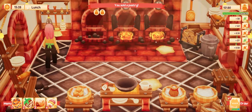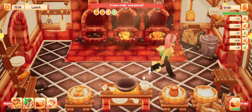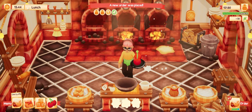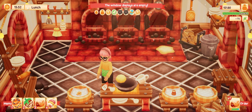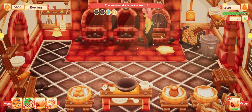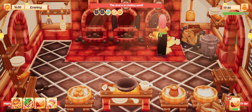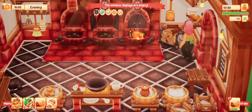Okay. Oh, you want the cherry donut? Okay, that's fine. Shoot, shoot, shoot. They're looking crusty. But no, it's about to end. Shift's about to end, so we're almost there. No firewood, awesome. Yeah, if the window displays are empty, they're gonna be empty. I think I should make a due date, a certain time o'clock, after which I should stop making stuff.